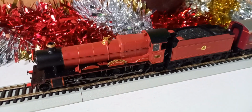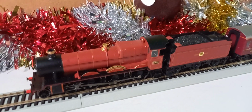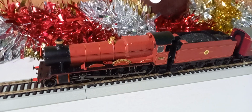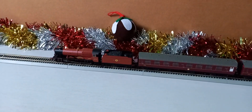But it did look similar, I think it was. So in the comments down below, you're more than welcome to put anything that you know about the Hogwarts logo, what type of logo they use, and what was the confusion. I've got the coaches that came with this as well. I purchased these from Hornby last year, just before Christmas.